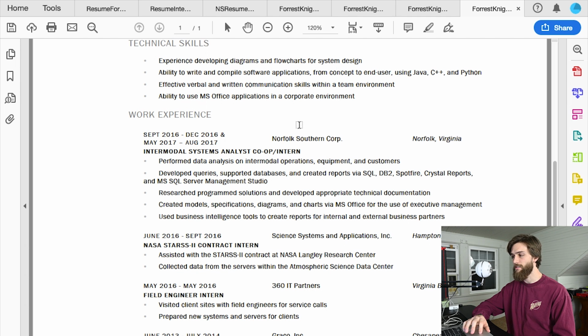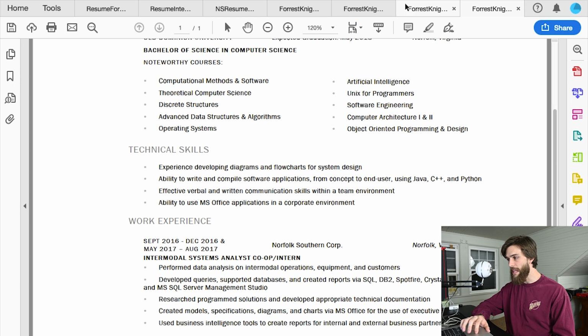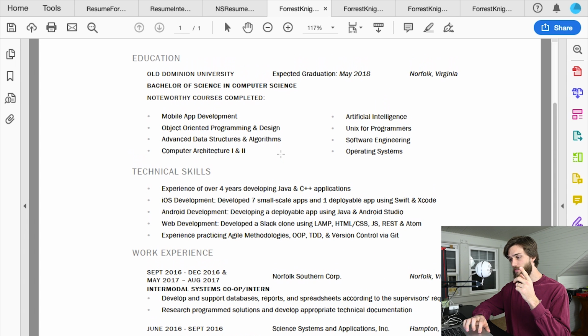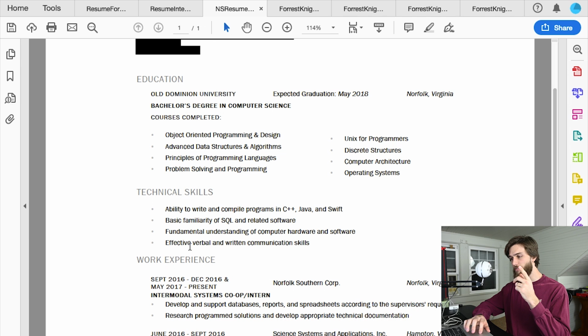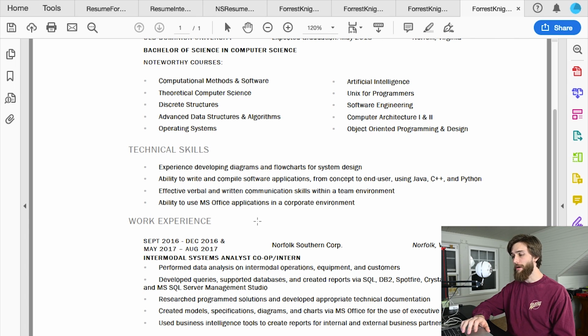Sorry, I'm on redact, so it's trying to block out things like I did up here. But other than that, it looks like it's the same as here. Effective verbal and written communication skills within a team environment. I added that from before. I think before I only had effective verbal and written communication skills. Instead, what I did is I upgraded it to effective verbal and written communication skills within a team environment, and ability to use Microsoft Office applications in a corporate environment, which I did at this particular internship.